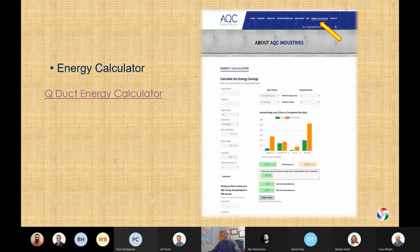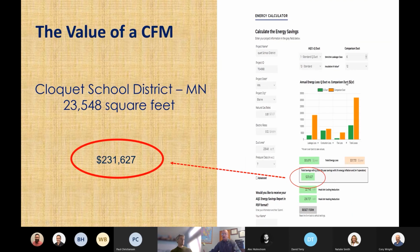You put in the square foot, and then you put in the standard type Q duct system, which is our rooftop duct system, what this was designed for, and at R12. And then you can put in the typical metal flange, SMACNA 6, same R12. You could even change it to 24, and you're going to see the Q duct is going to far outperform it, even doing that. Now, when you get your report, it tells you the kilowatt hours right here as to what's being saved if you want to go for energy rebates with the local utilities.